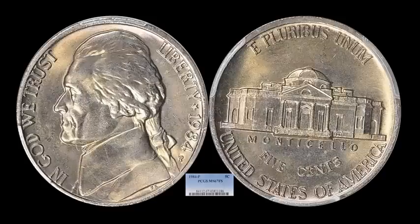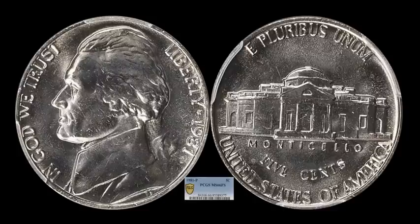This example right here ended up grading PCGS Mint State 67 with full steps. It doesn't look like it, but yeah, they designated this one with full steps. It might look the case in hand, but on these pictures, they certainly don't do it justice whatsoever. So this one right here sold for $1,581.62.